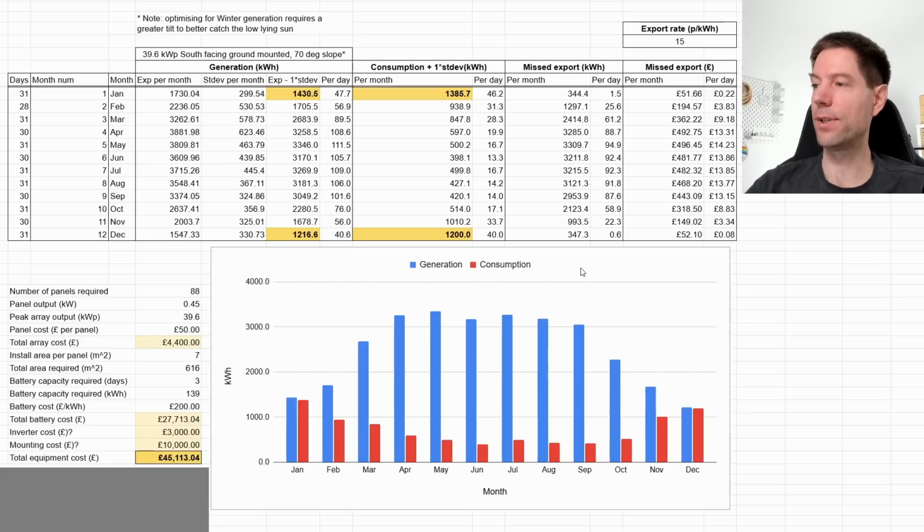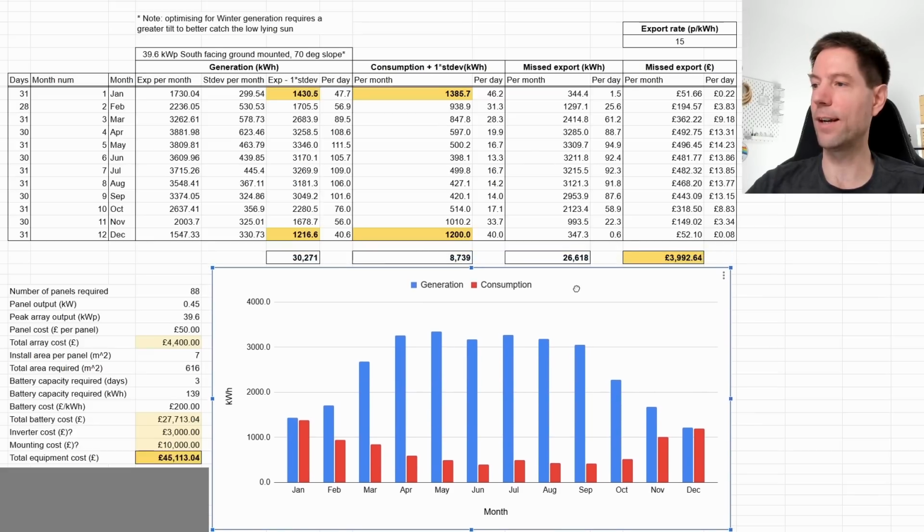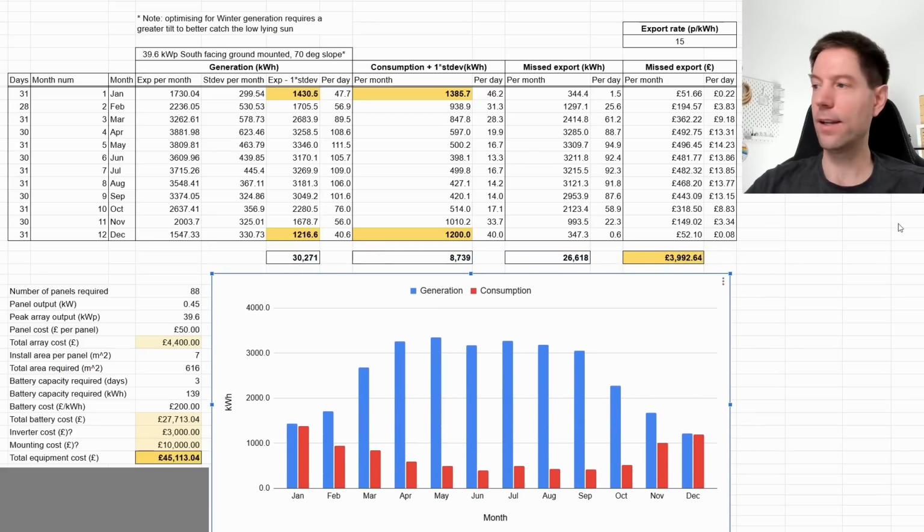Now if I just pull this chart down a little bit, you'll see I've added up the totals here, and you could be missing out on up to £4,000 a year of export payments by not connecting to the grid. So yeah, it's incredible to me that not only would it cost you best part of £45,000 to install this, you could have paid it off in 10 or 11 years if you were connected to the grid anyway.